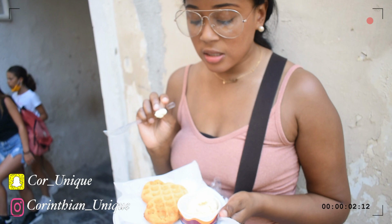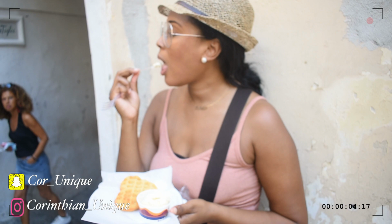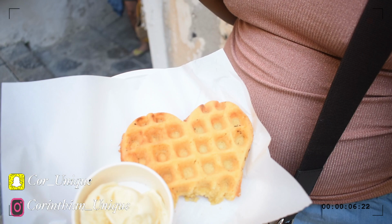This is a waffle and vanilla gelato. It is so good. And it's heart-shaped. Well, it was heart-shaped.